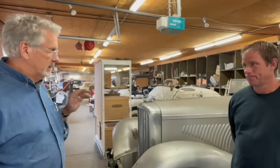And now all these years later, the value has just skyrocketed because it's a real doozy. It's what everybody wants. And to be able to find one that's been hidden away for this many years, and to be a convertible coupe disappearing top Murphy body, is just unheard of.